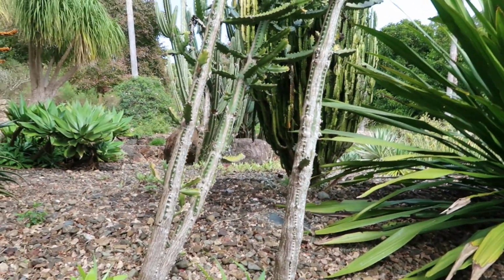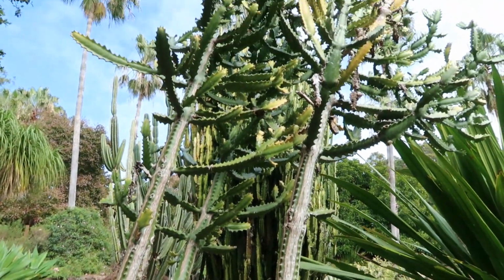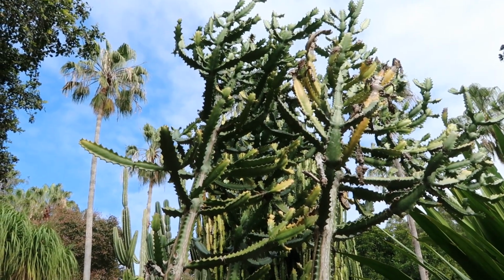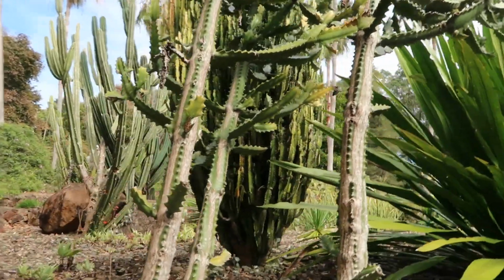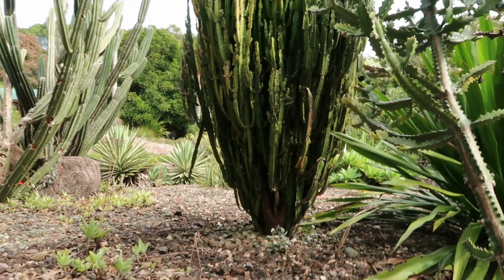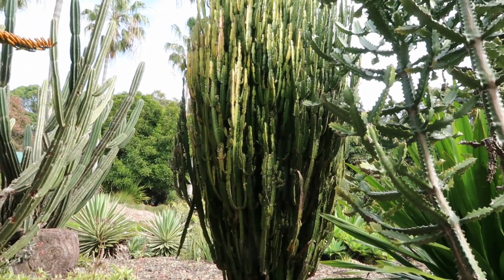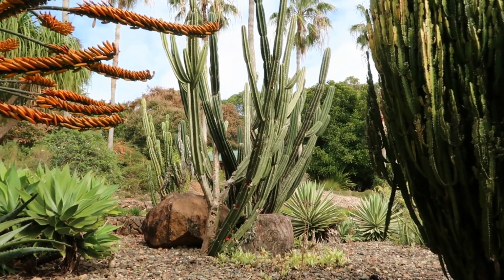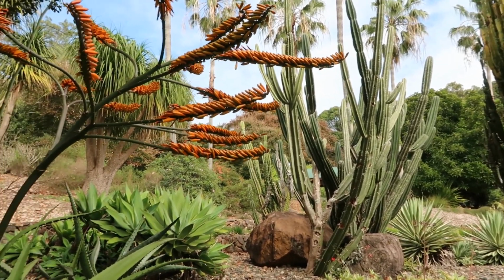Some sort of euphorbia. The bottoms don't look very good, but as you scroll up, and I'm going to try and avoid getting too much sun, they're pretty tall. So we're looking at about 3 to 4 meters. Behind that is something that is super dense. Look at that, that's magnificent. Hard to get everything in the picture. Massive ones over there, fantastic. Love that. And look at this, beautiful aloe flower.